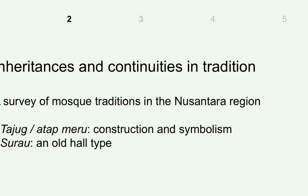Now, what we just saw are all mosques with tiered roof forms, but where did we get this form from? I find all sorts of explanations that are not actually based on an understanding of architectural typology or architectural history. Instead, we have conjectures.